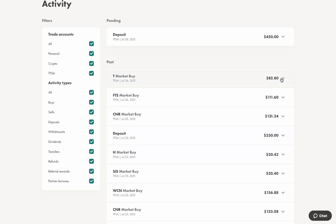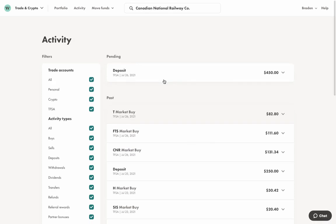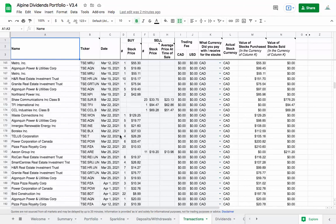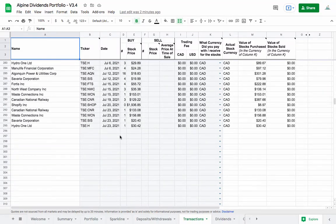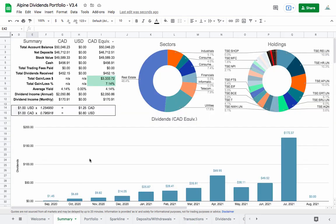And what I do is I take these exact numbers, the quantity and the price paid in the market buy, and then I jump back into the sheet and log these transactions in the transactions tab. So I have here this huge list of every transaction that I've done since I started the account, and I drop them each in here, noting exactly the right quantity and price that I paid. And once that's all in, and I'm sure it's correct with the totals adding up with what was displayed in Wealthsimple, the last thing that I do is drop back into the summary page, and the thing that I'm mostly looking for is how my annual dividend income has increased.